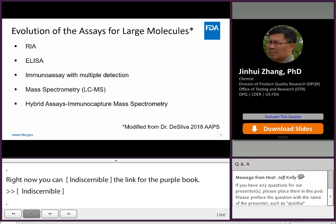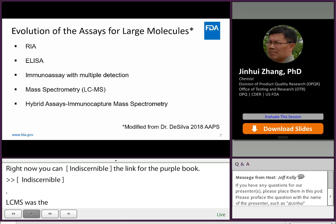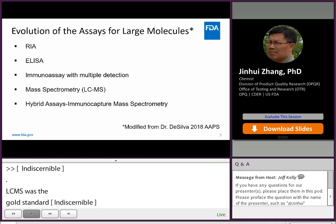materials. LC-mass was the gold standard for therapeutic drug monitoring of small molecule drugs, but recently it was more and more used for the quantitation of large molecules, and its advantage has been increasingly recognized by both academic and industry settings. It's the hybrid assays, capture mass spectrometry. I'm going to talk about this topic at a later time.